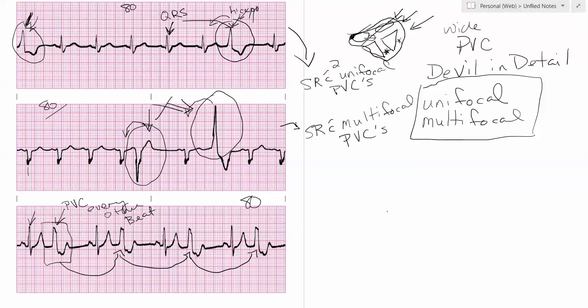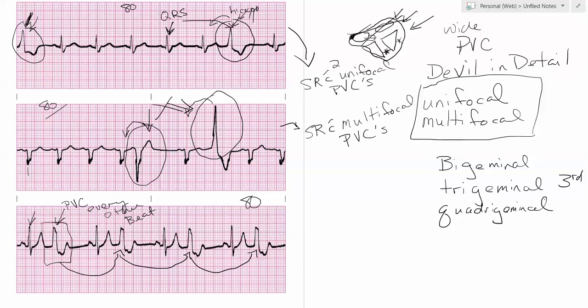If it's every other beat, it's called bigeminal. You could have trigeminal, and if you see trigeminal, that means it's every third beat. Or you can have quadrigeminal. If you see quadrigeminal, that's every fourth beat. So you may also have to name it according to that.